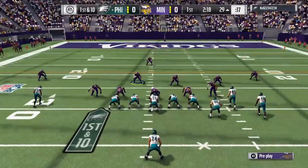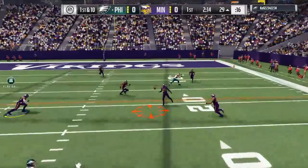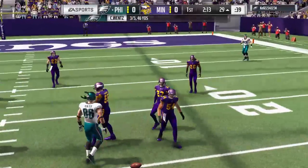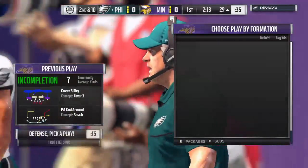Set! Green, 39. Green. Now a play fake here on first down. And his throw's going to be incomplete. The veteran Brent Selleck, the one he was looking for. And that'll bring up second down.